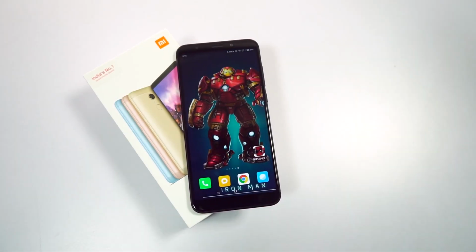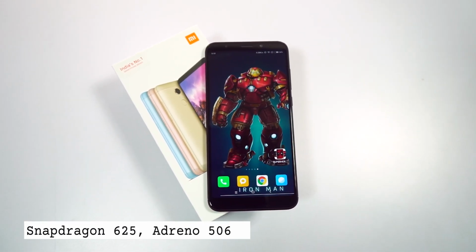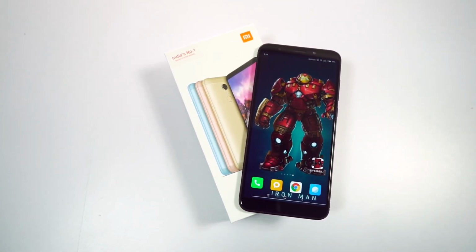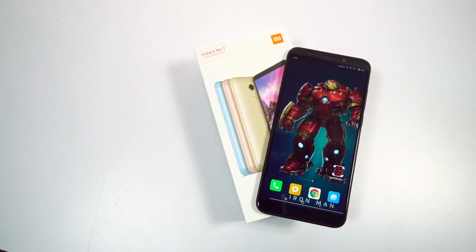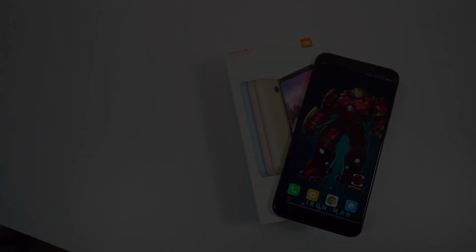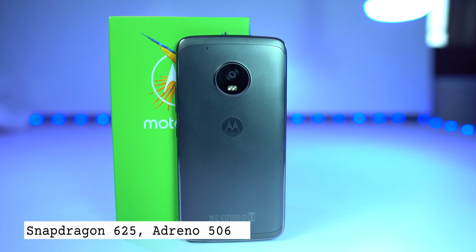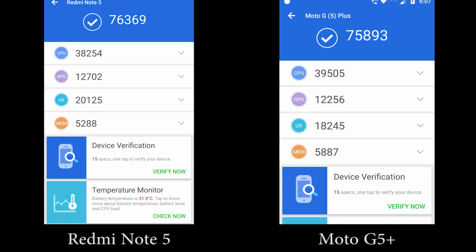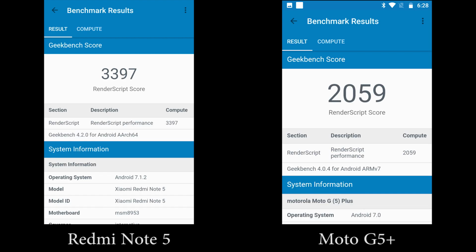Redmi Note 5 sports a Snapdragon 625 processor with Adreno 506 GPU. Base variant starts at 10,000 rupees for the 3GB RAM variant and I'm using the next variant with 4GB of RAM. Moto G5 Plus sports a Snapdragon 625 processor with Adreno 506 GPU. Now these are the Antutu and Geekbench scores of both the phones.